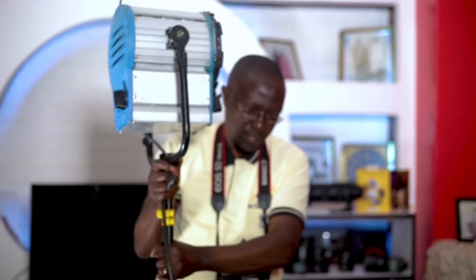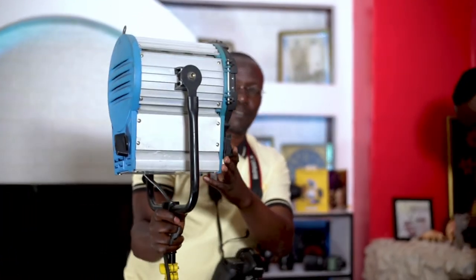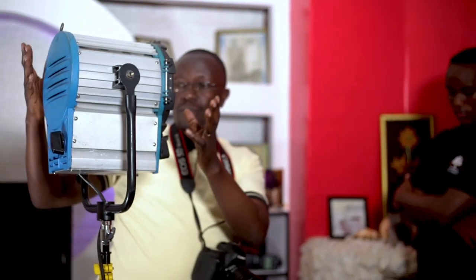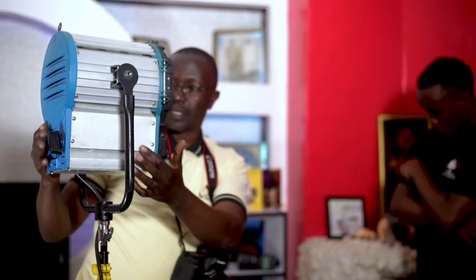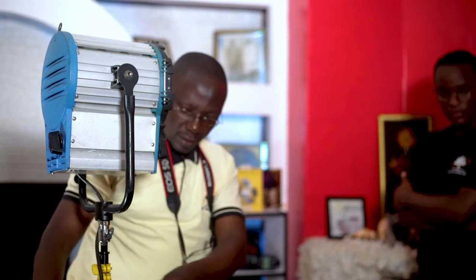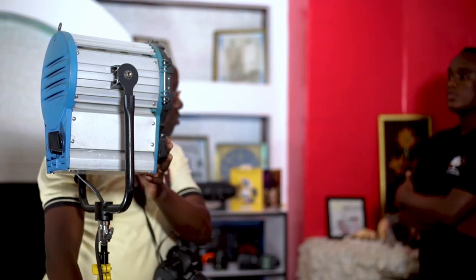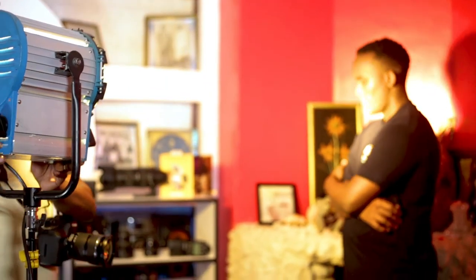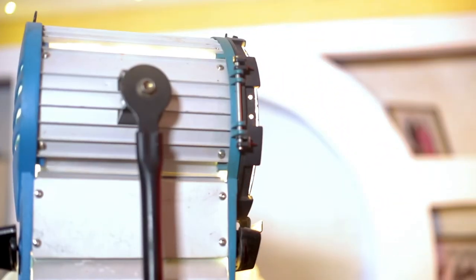Here is the battle axe, 2000 watts. The bigger it is, you can tell it has more capacity. And I'm just going to power that on. That is 2000 watts, very hot and very bright. That is just one 2000 watts, and you can see the kind of intensity that it brings on set.